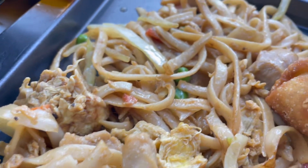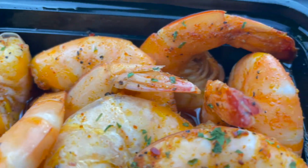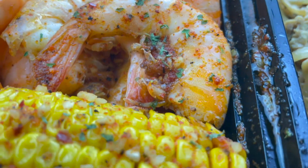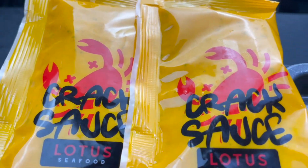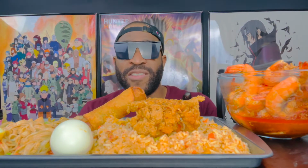I got a bowl of shrimp, corn, and potatoes here, all inside of Lotus's signature seafood sauce. Here I got me a nice lemon, some eggs, a drink, and a lot of this crack sauce. This is a signature butter sauce that they serve to you, and you can just slather it all over your seafood. If you ever stop by in Houston, Texas, and you're craving some seafood, go ahead and check out Lotus Seafood, and you guys will definitely love it for sure.